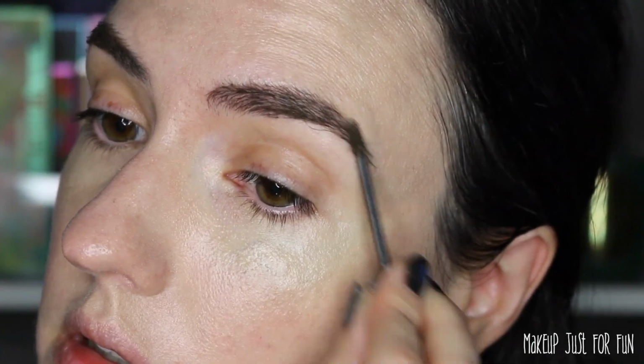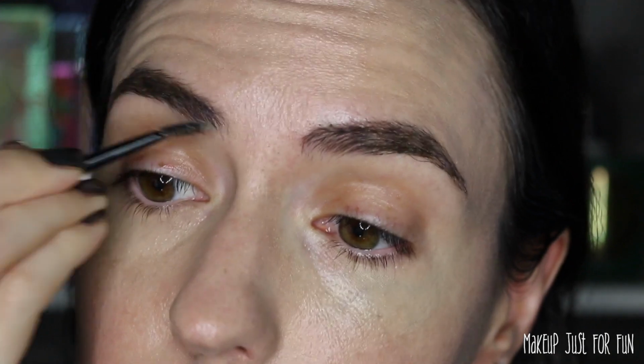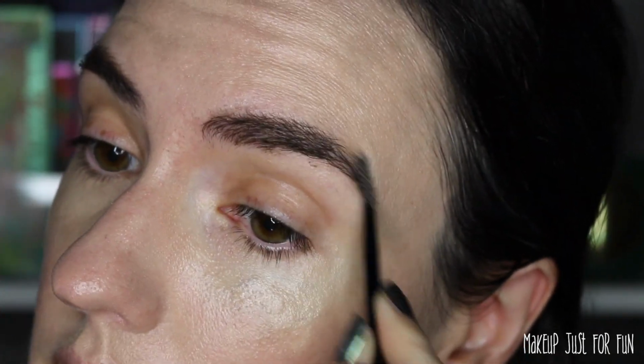Okay, let me do a little brow and then I'll try that blush. For my brows, I'm using the Gimme Brow Gel from Benefit in the shade Dark Brown. Let's try this crowd favorite blush.